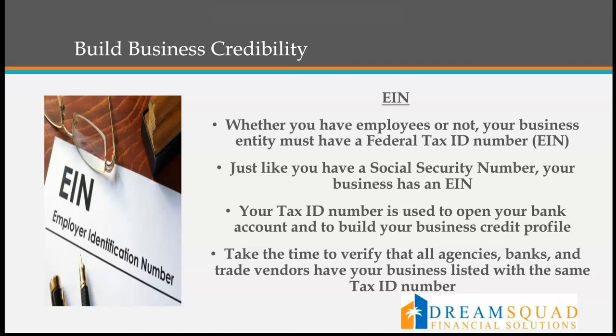Take the time to verify that all the agencies, banks, and trade vendors have your business listed with the same tax ID number. Earlier, just a few slides ago, I said your name. Make sure the EIN has the same tax number. People make mistakes when they have more than one business, all of them having different EIN numbers. Make sure the EIN matches the business that you're using to apply for credit. That has happened and you will get denied. All right. So be careful.